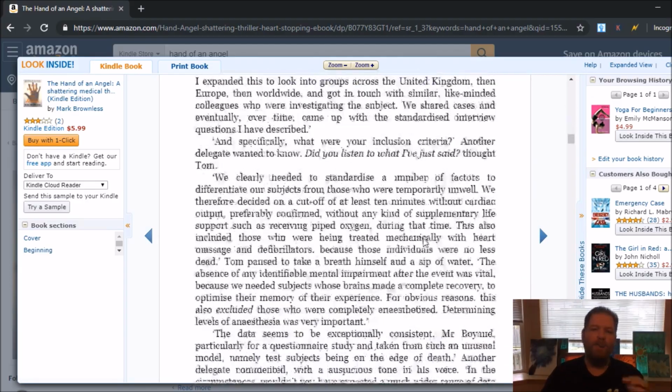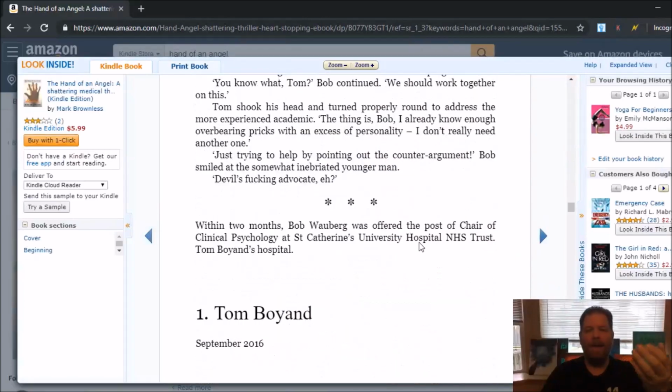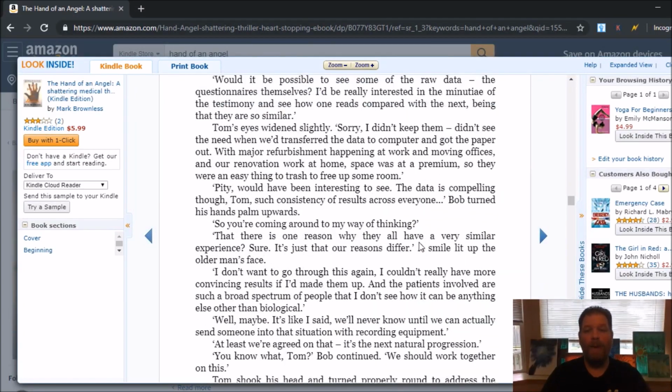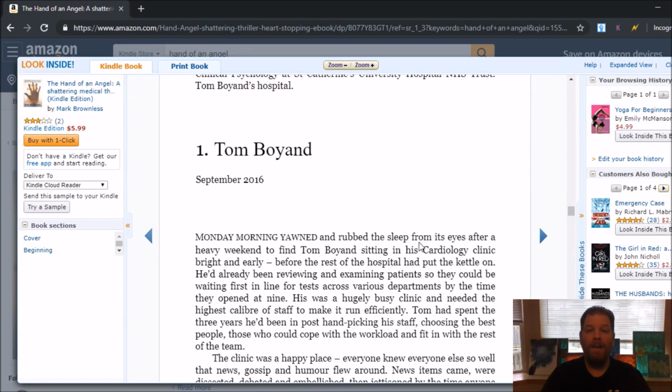One thing you want to do with your look inside feature is you want to leave them on a cliffhanger. They go through the time and read whatever you have listed here in the look inside feature. You want them to be like, okay, I have to get this book. I have to see what happens next. So that's a really key part that a lot of people ignore when it comes to the look inside feature. They think that just what's there is all you get, and that's not the case. Okay, so we'll close this.